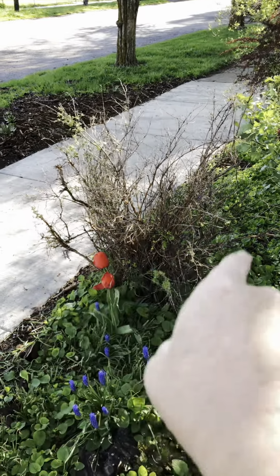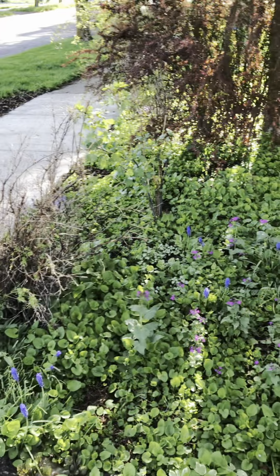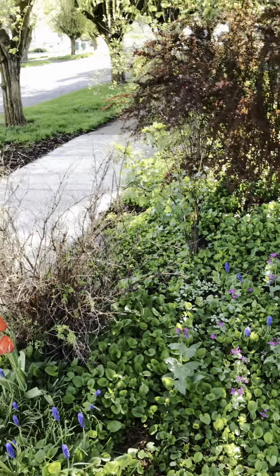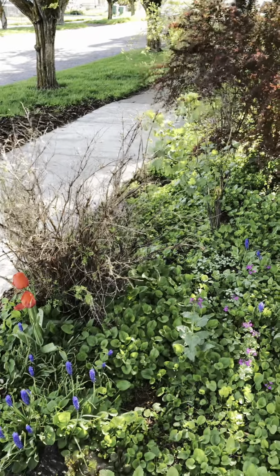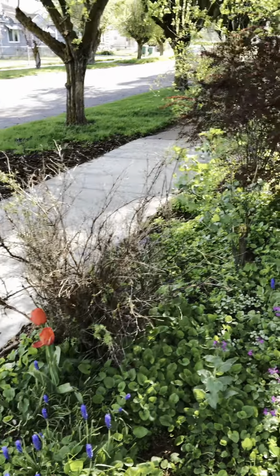Anyway, and there's some things that aren't their fault. This potentilla right here and the golden currant on the other side of it. There are a couple hydrangeas. That was all Mr. Buck. He was pretty destructive this fall when he was in here, but oh well.